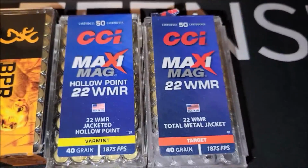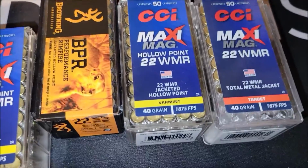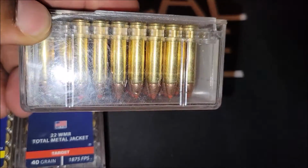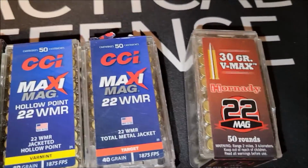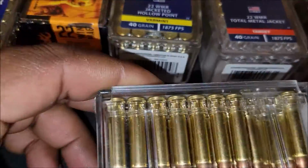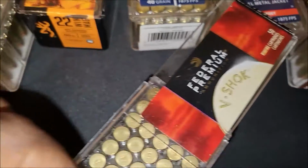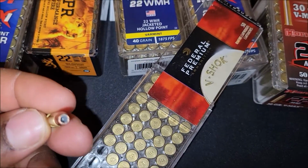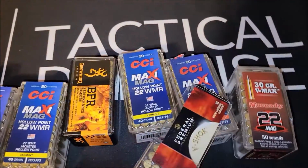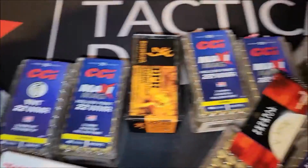Then we got these right here. Total Metal Jacket is the same weight. They just no hollow point in it. Then we got these VMAX rounds right here, and they got the red tips. Then we got some V-Shock rounds, and they like a hollow point. If I can see it, yeah, I might have to open that. That's a hollow point. And I know I got some other ones, but they in a different box. In this box, that's all I got of these.